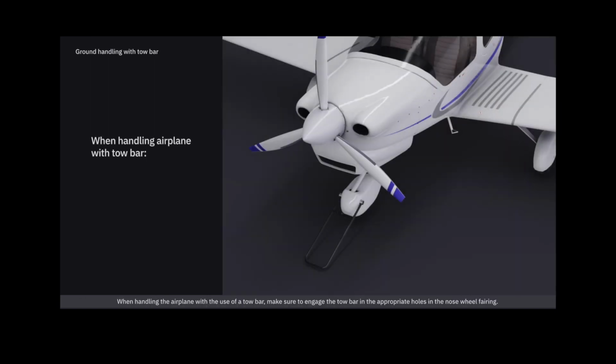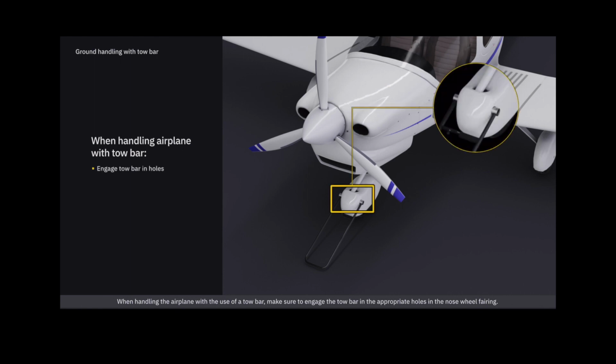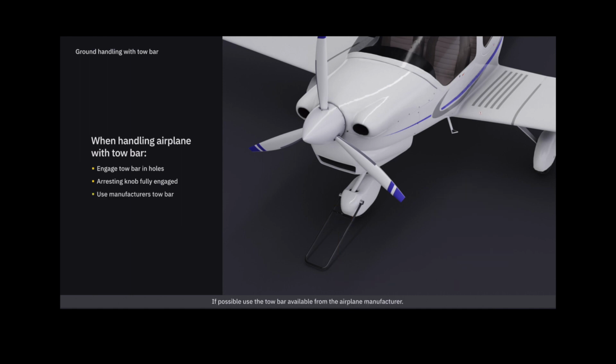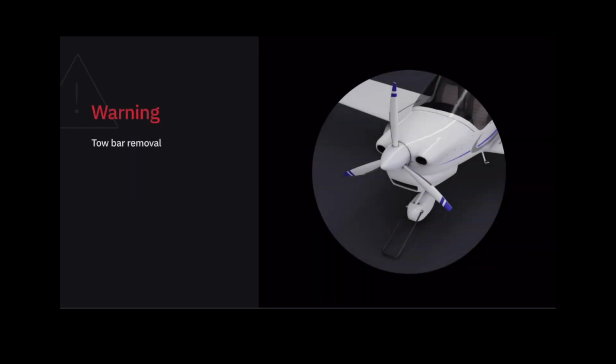When handling the airplane with the use of a tow bar, make sure to engage the tow bar in the appropriate holes in the nose wheel fairing. Make sure that the arresting knob is fully engaged. If possible, use the tow bar available from the airplane manufacturer. Warning: the tow bar must be removed before starting the engine.